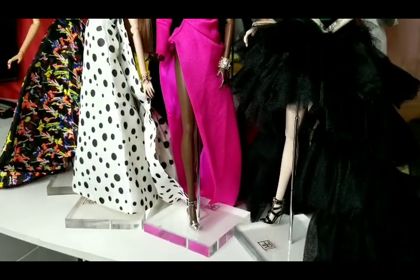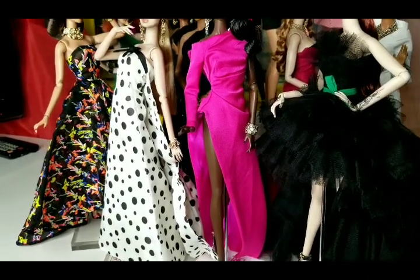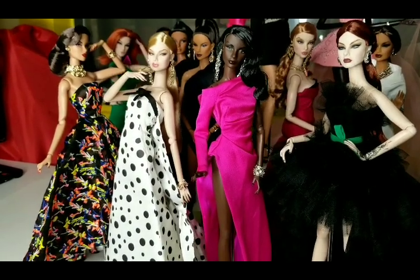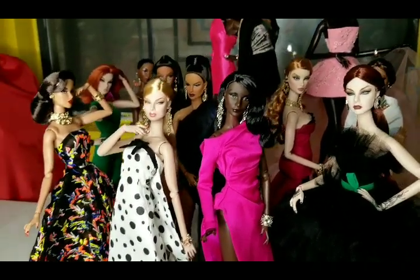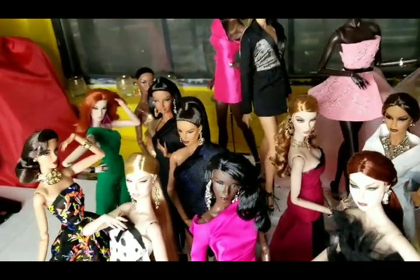And to celebrate this year's legendary theme, which I feel like it's a ball theme, I decided to dress up my fashion royalties in their most extravagant looks. Trying to move the light a little bit better. There we go.